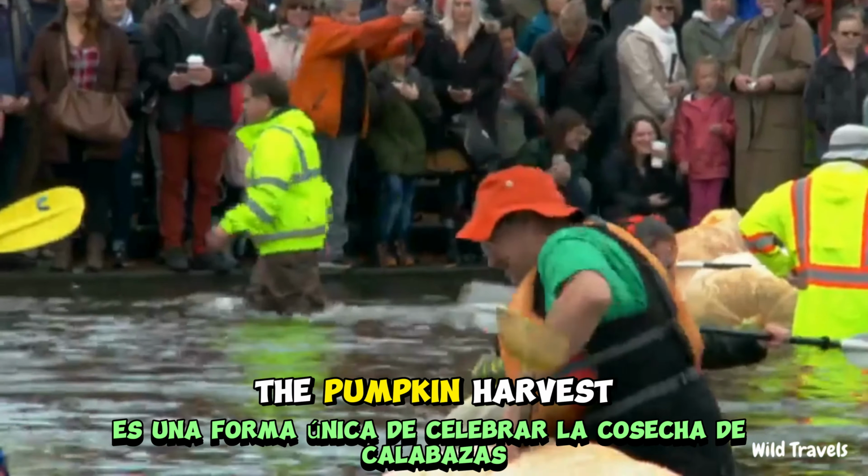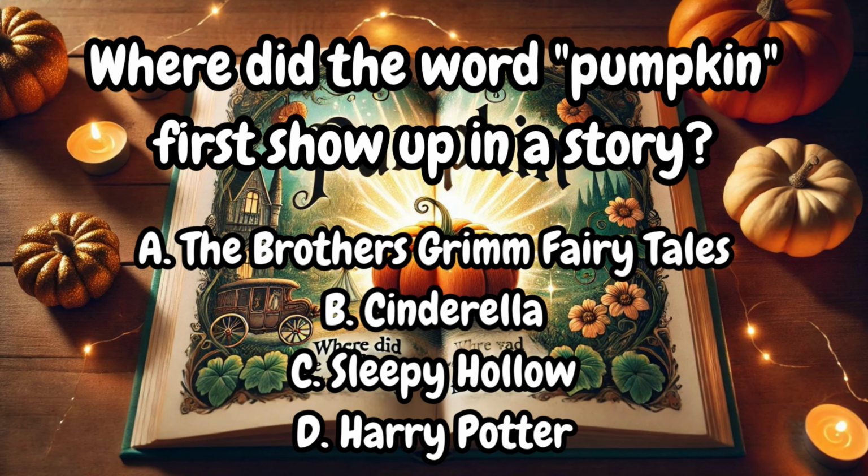Now for a question about books. Where did the word pumpkin first show up in a story? Was it in A, The Brothers Grimm Fairy Tales, B, Cinderella, C, Sleepy Hollow, or D, Harry Potter? The answer is B, Cinderella. The word pumpkin was first used in the fairy tale Cinderella. A French explorer initially called these fruits gros melons, which were later translated to English as pompions, before becoming the word pumpkin. The story of Cinderella's magical pumpkin coach has made pumpkins a lasting symbol in popular culture.